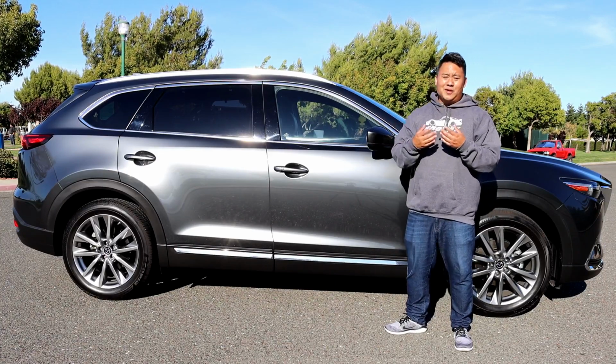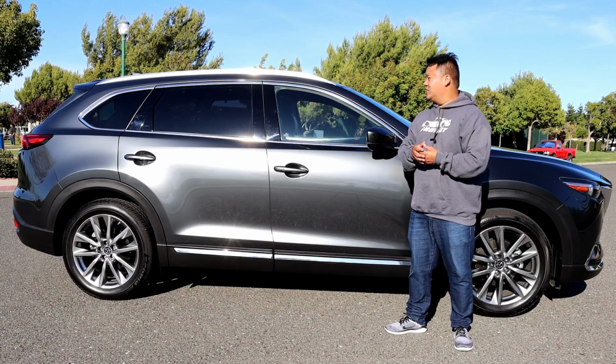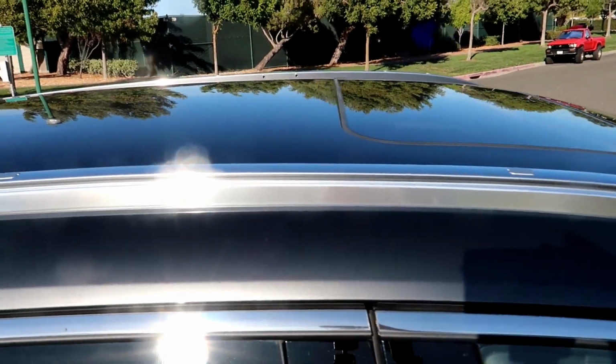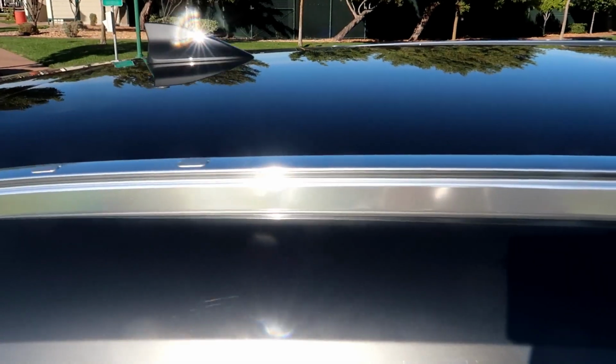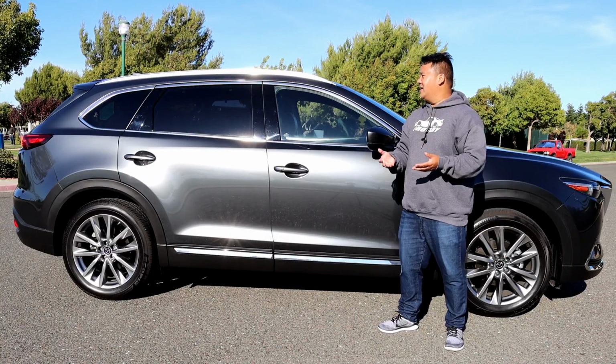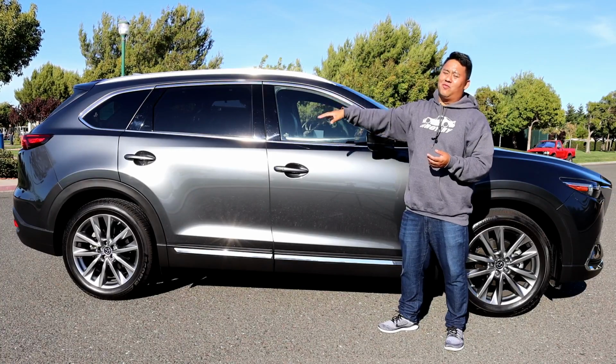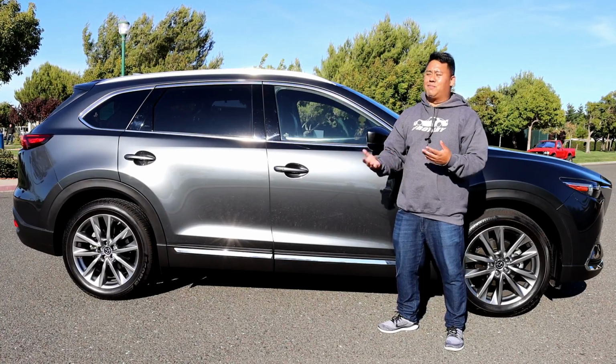Lastly, again, with the Grand Touring and the Signature, it comes standard with the aluminum roof rack. So if you wanted to add a roof rack to your Sport and your Touring, I believe you'd have to buy the aluminum roof rack, then buy the connectors for the roof rack to put whatever you're going to put on the top.